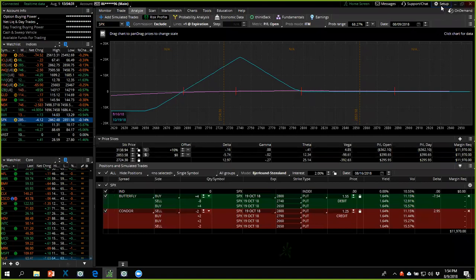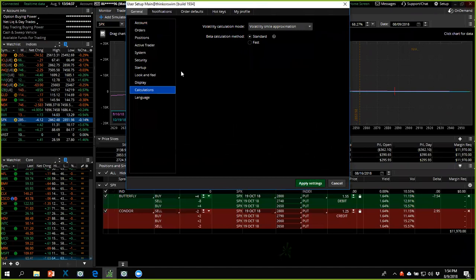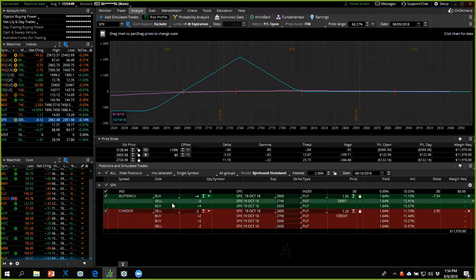So you are dependent on whatever model you're using. That's why typically when we build a strategy, we build it using a certain setting for the model, and that's the setting you should use when you are following that strategy, because that's what it was built on. I'm going to put this back so I don't get all messed up.